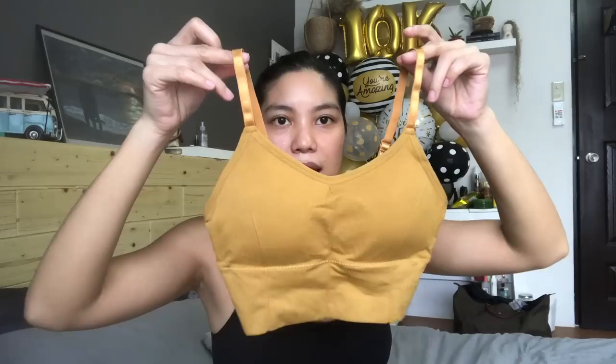Here I got 4 pieces. And ito medyo mas mukhang parang bra to. Kasi maiksi. Ayan. Ganyan siya. This one kasi is longer. So parang top na talaga siya. This one is legit bralette lang talaga. Ayan, it's like that.